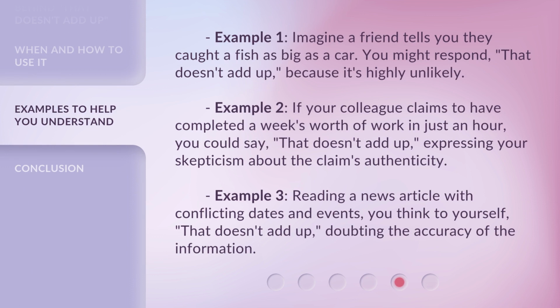Example 1. Imagine a friend tells you they caught a fish as big as a car. You might respond, "That doesn't add up," because it's highly unlikely.